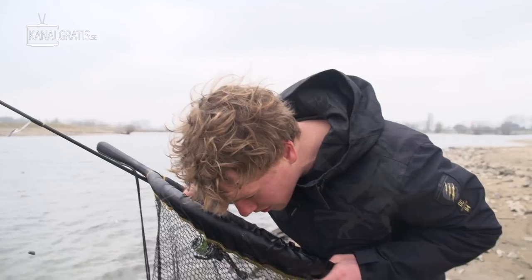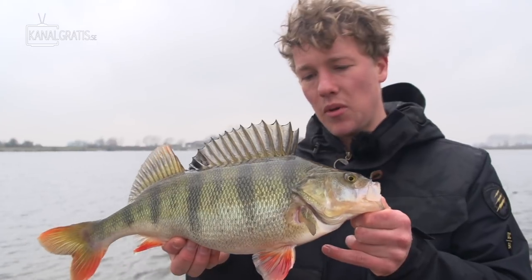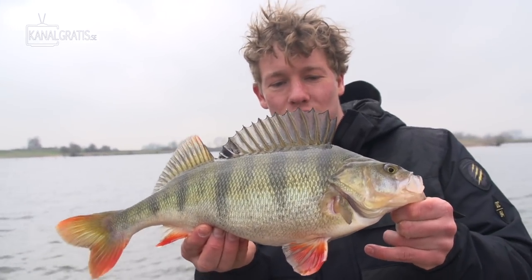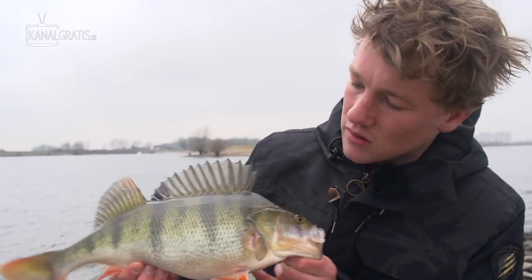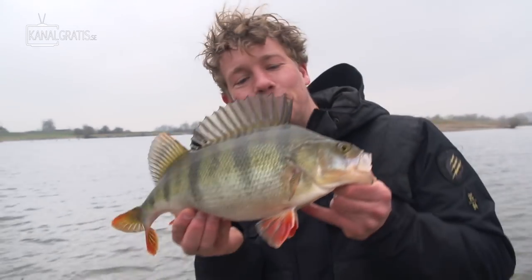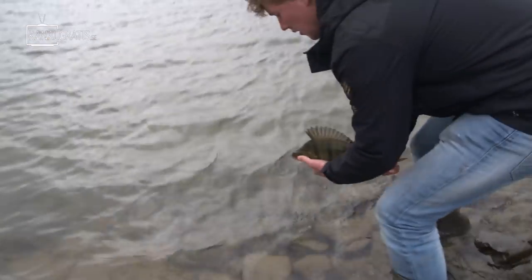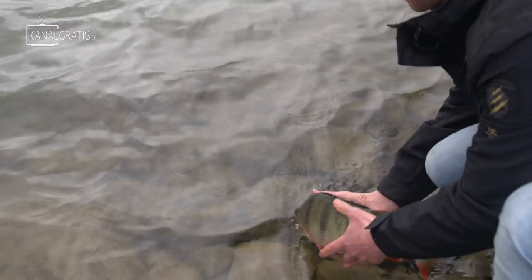Oh, he took my lure. No. It's a nice fish. It's about 1.2 kilo. For here, it's a decent fish, but kind of small. Let's see if we can get a bigger one. All right, let's release it. Ooh, there he goes.